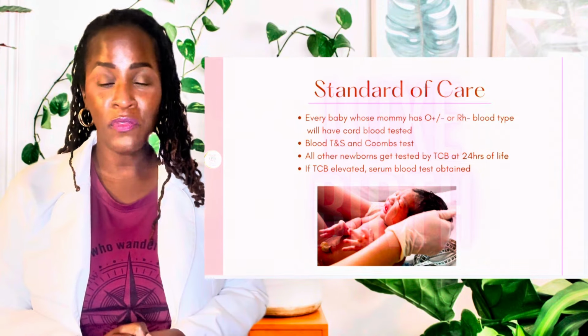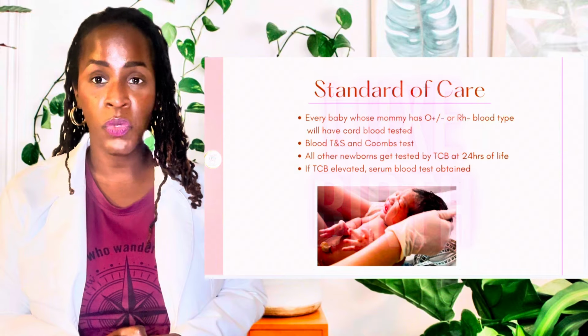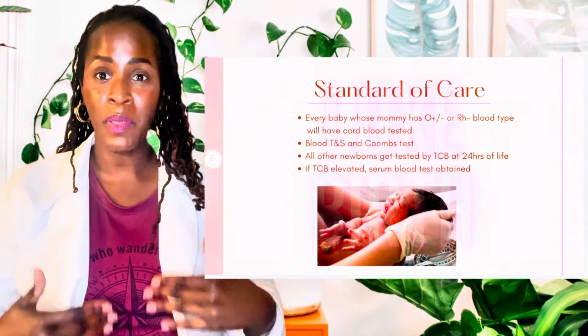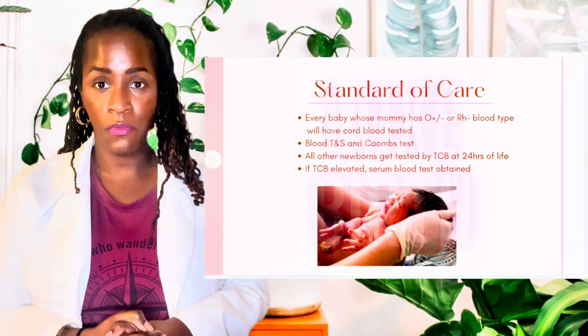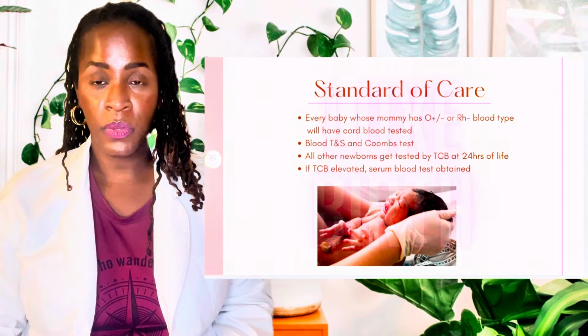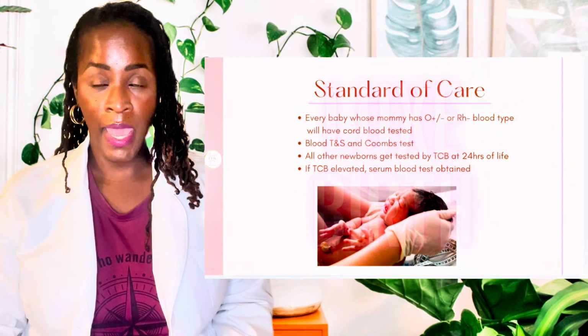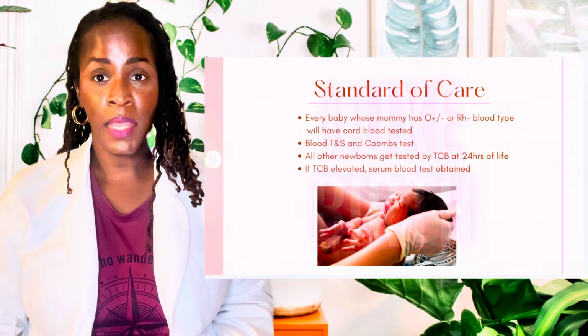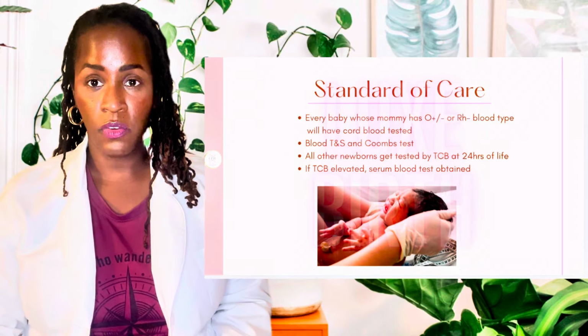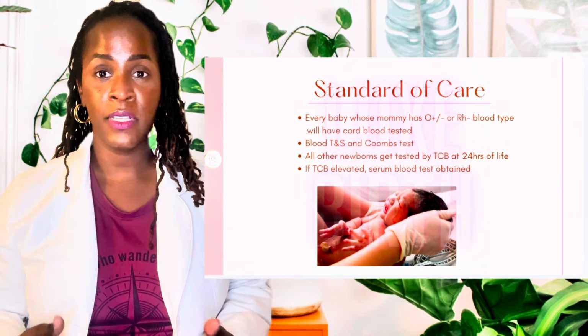However, all newborns are at risk for jaundice, so every newborn in the hospital will get tested for jaundice or hyperbilirubinemia, that buildup of bilirubin in the blood, before they leave the hospital. Most babies will have their bilirubin checked at 24 hours of life, and if that level is high, then the baby will have blood sent to the lab to determine whether or not that initial reading was accurate, what we call a confirmatory test.